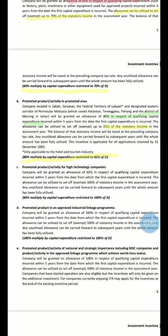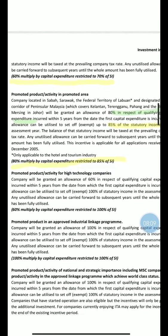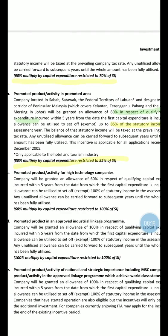Untuk B pula kita buat juga activity product promoted product and promoted activity. So bezanya dia berada dekat dalam kawasan promoted area. So dekat dalam ni dia bagi tahulah promoted area tu kat mana, Sabah, Sarawak, Labuan, lepas tu dekat Mersing, kat Terengganu, dekat Peninsula Malaysia pula ada Pahang, okay. So Pahang pun ada selected area saja.